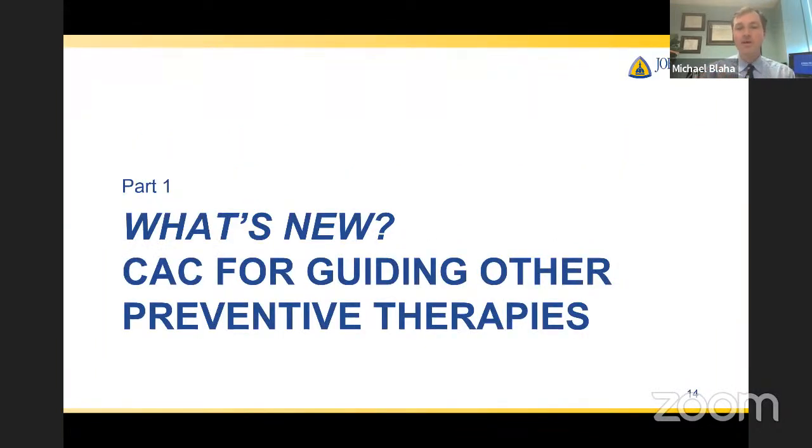So what I want to focus quite a bit on in this talk is how we can use calcium scoring to guide decision-making about other preventative therapies beyond statins. Because I think this story about calcium score and statin decision making is sort of old and tired, in my opinion. We've been debating about this for 2 decades now. I think most of us are comfortable using it in this setting now.